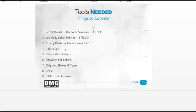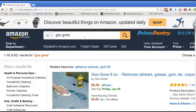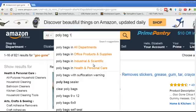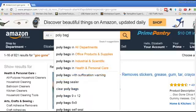The fourth thing that you'll need, possibly, now this is a possible one, you might not necessarily need it, is poly bags. When we first started selling on Amazon, we would get our poly bags off of eBay and Amazon. You can buy them in a lot smaller lots, but now we typically get them at Paper Mart. So the bag that we use most, I believe, is a 14 by 14. I'm not sure. I think 14 by 20 is too big. Let me pull up and see what our favorite bag is.